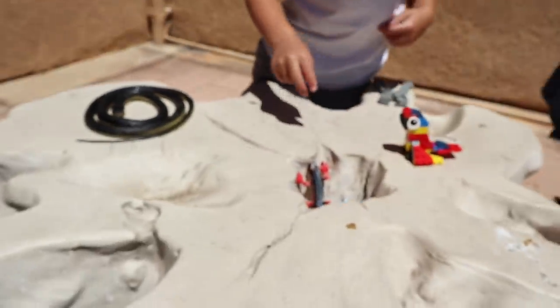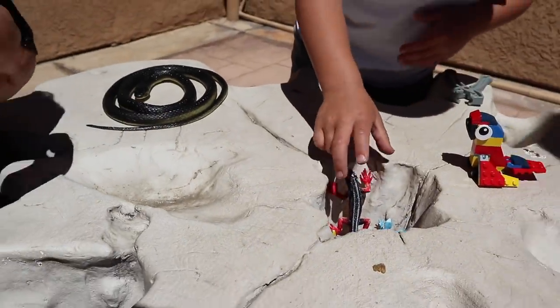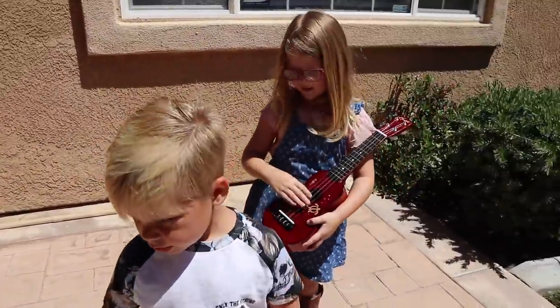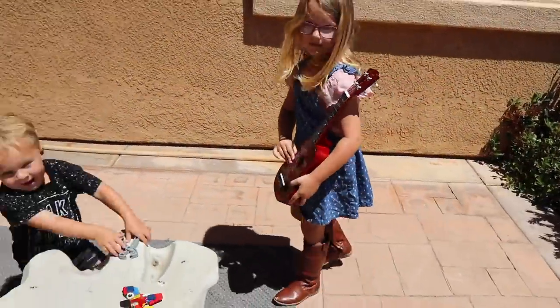I got some animals. I have some lizards, and some parrots and some snakes. Actually, they're not lizards. They're alligator lizards. Alligator lizards, yep. And we got Amelia over playing some music.